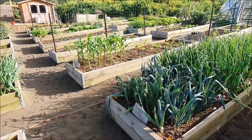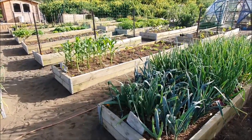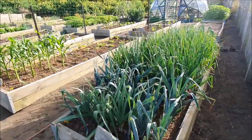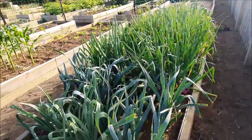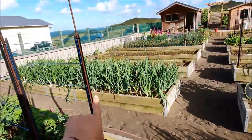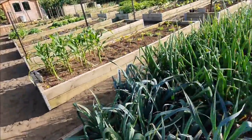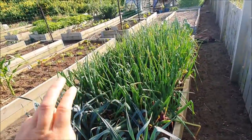So this is sector 2. I'll be taking care of that today because it's Tuesday and this is the Tuesday row. So these are my other onions, and so they're basically all the fun onions that aren't staple. So those are the staple onions. These are the fun onions.